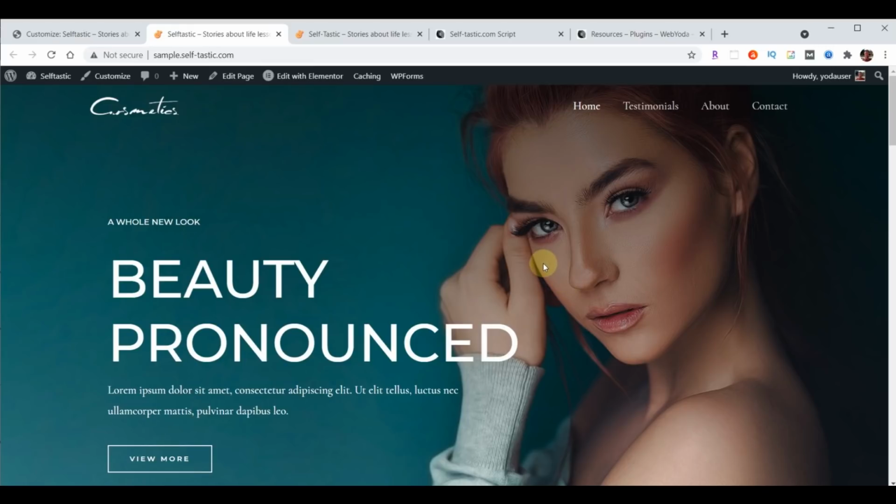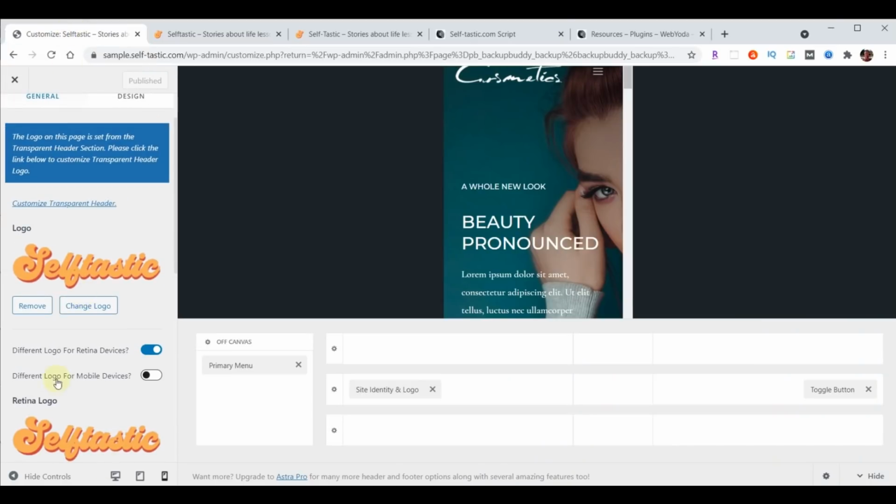We're making progress. Now notice this doesn't have our logo yet, and that's because this is a transparent menu bar. So we're going to go back and change the logo in a couple of other places. The logos we've done so far will make sure the logo shows up correctly in your shopping cart in case you're putting a shopping cart on your website.